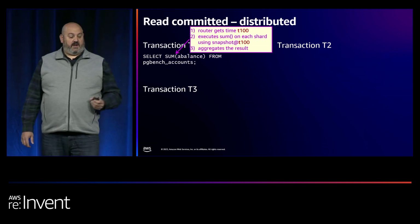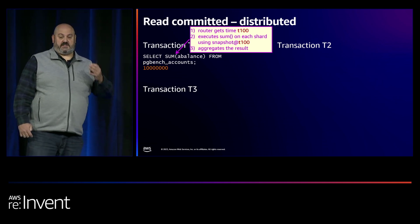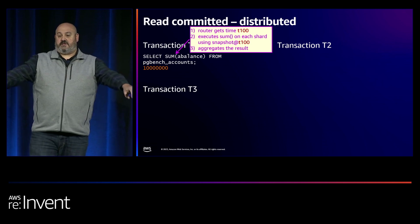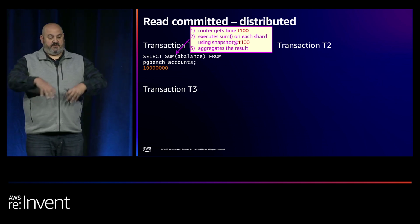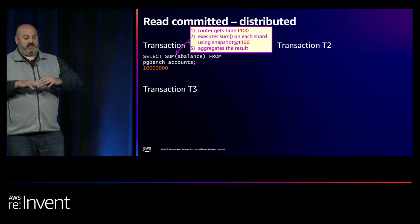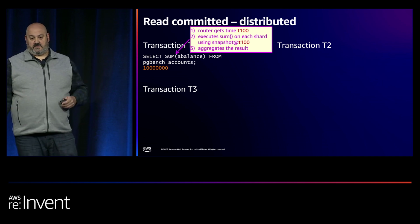What happens here is the router receives this query, says time 100, and then in parallel tells all the shards to execute their sum of their local data at time 100 and send back the result. The router receives all those partial results, aggregates them, and tells you that the total amount of money in your bank is 10 million.